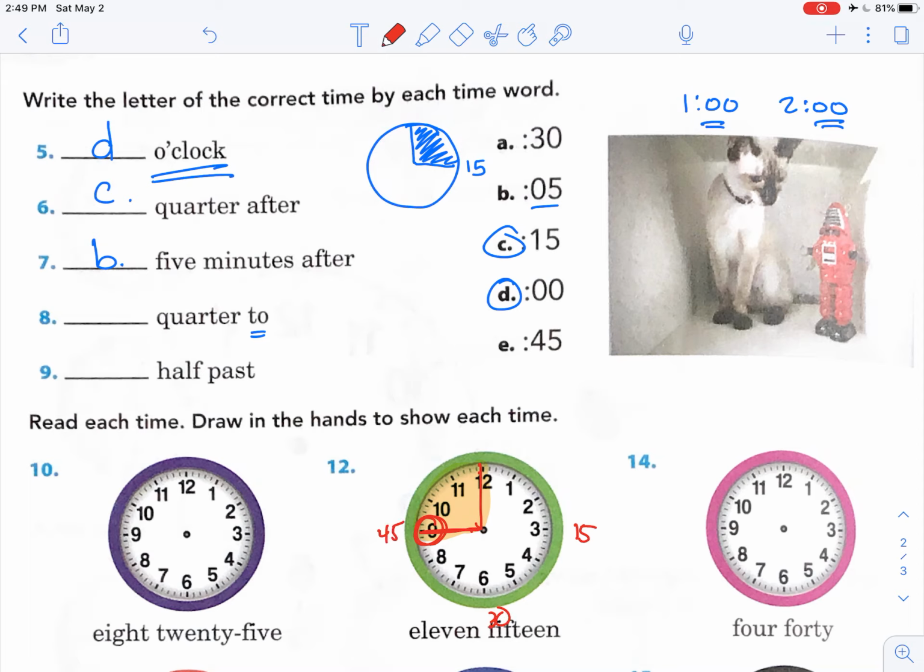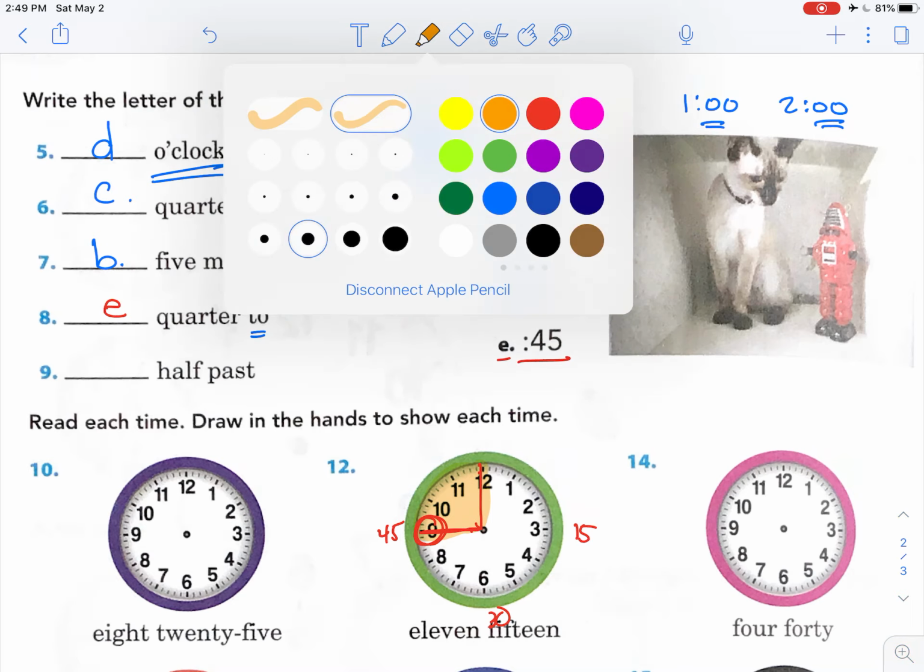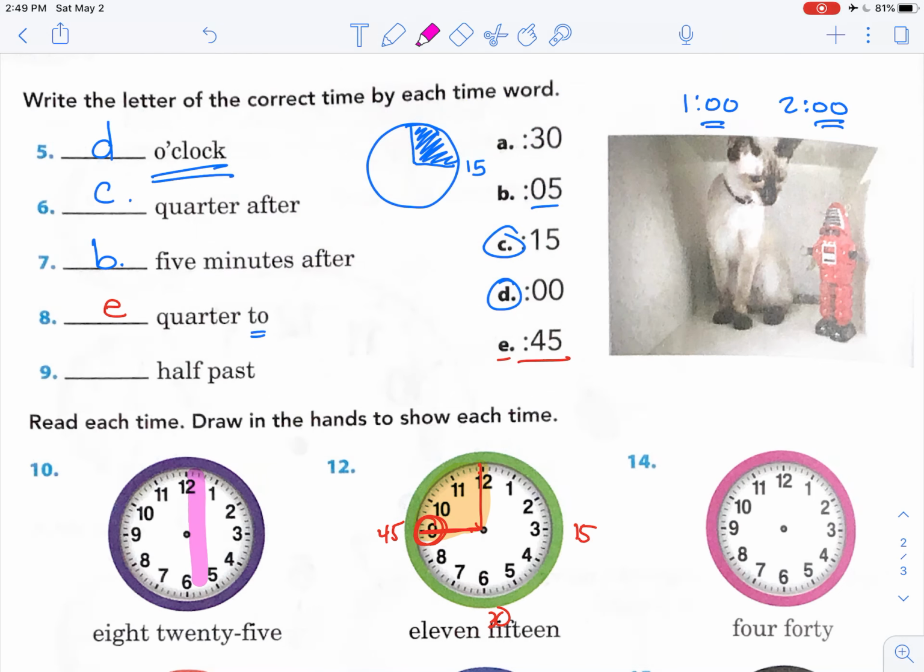15, 30, 45. Do you remember? Okay, quarter to is 45, so that would be E. Half past. It's a fun one. I'll use this clock. I'll borrow it. Half past is what? 30. And 30 would be A. Okay, now I'm going to go back and erase this, so we can use it for our next section.